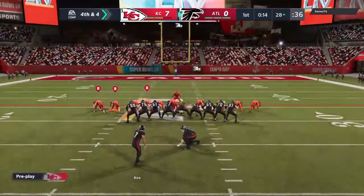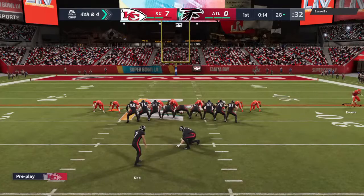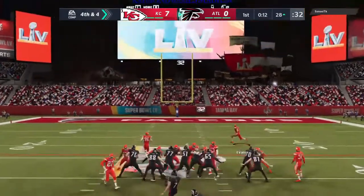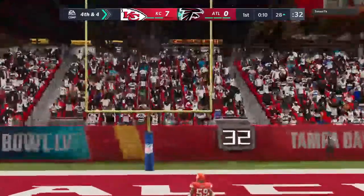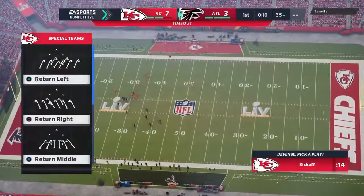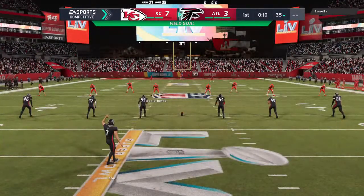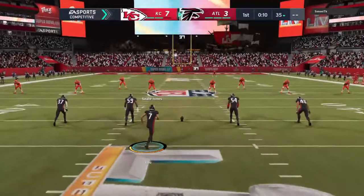Incomplete. And we'll see Younghoe Koo now for the Falcons. And this will be a 45-yard attempt. And his kick is right there. It's good. And they are on the board, but still trailing. It's 7-3. They got the interception, but very little movement after, and that forces them to settle for 3.